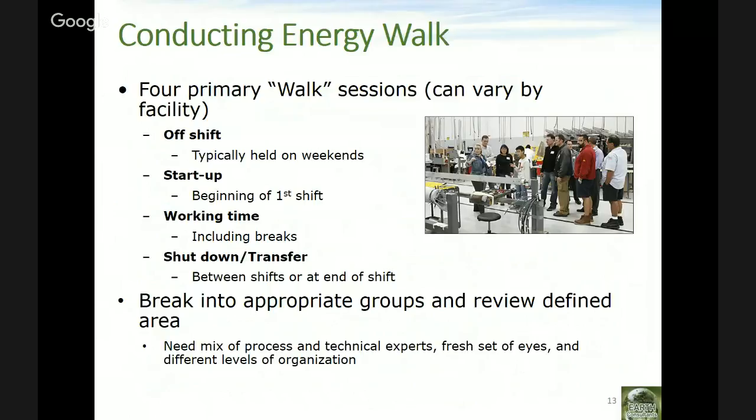During the working time, we'll see what happens during breaks, or when people go away from their area. Does equipment get left on? Does it go into a standby mode? What happens? And then finally, when people leave at the end of their shift, what is the process? Do people shut down the equipment, or do they leave it up? Or if it's just a transfer of shift, what happens there? Are there opportunities that we can identify?